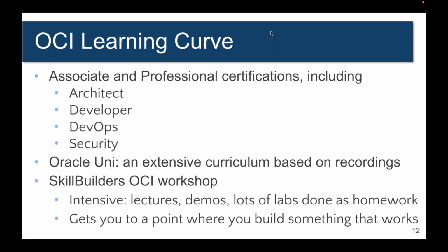I spent weeks getting a simple environment working. This was with generation 1. It's not quite so bad now, I guess. It took me weeks to get something working because there were so many components that have to work together, that have to be configured in the correct sequence.